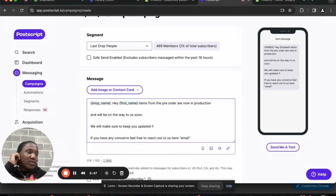And boom, I'll do something simple like that. And you can reword it. And then it could be different messages. So this could be the first message they send after the pre-order closes. And then I could do another message saying, hey, the items are on the way to us. That could be another message.